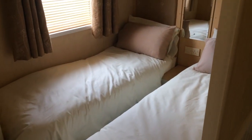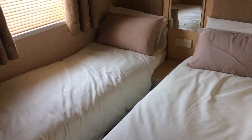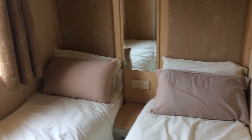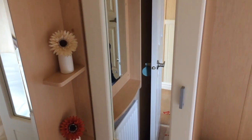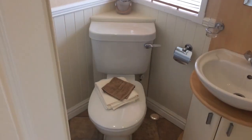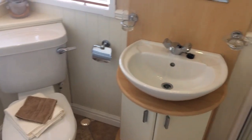Moving down through the holiday home, we reach the first bedroom, which is a twin room, has a lot of light let in, and plenty of space all round. It also features wardrobe space, and drawers just below it. And here we have the family bathroom, with all the essentials.